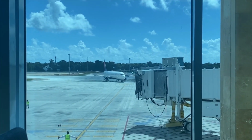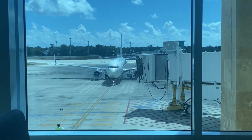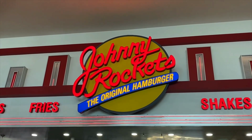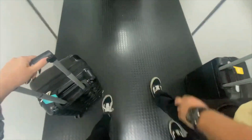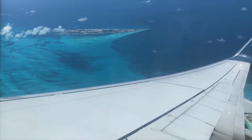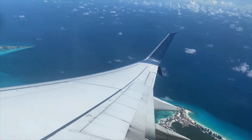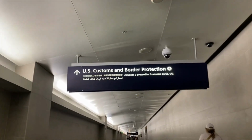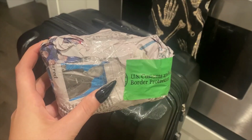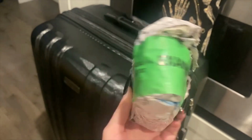Sadly, our trip has come to an end, so we headed to the airport and got our bags all situated, and then we headed to Johnny Rockets for a quick bite to eat before we ended up getting on the plane. Once we landed in the US, we had to go through US Customs and Border Patrol, which was actually very stressful because we were the lucky ones that were selected on the plane to have a full search done. So they spent about an hour rifling through our luggage, and this is what the tape looks like once they cut stuff open so they can tell what has been examined and what hasn't.